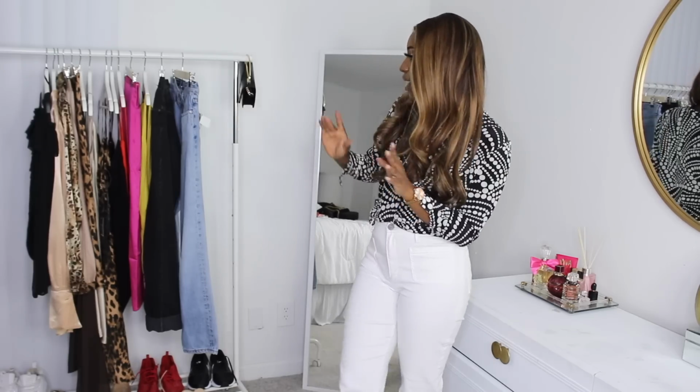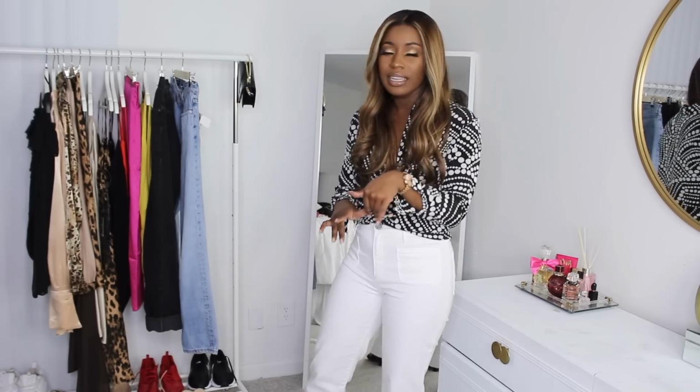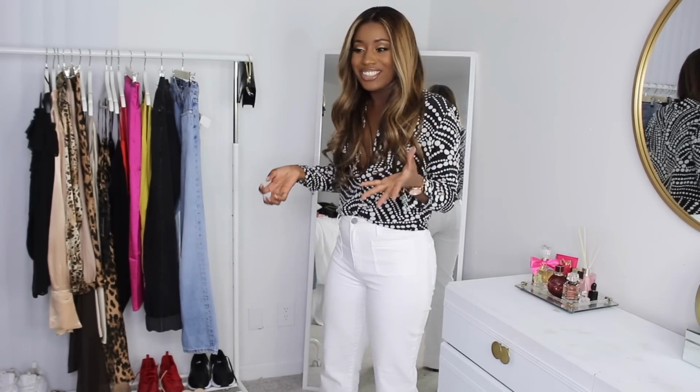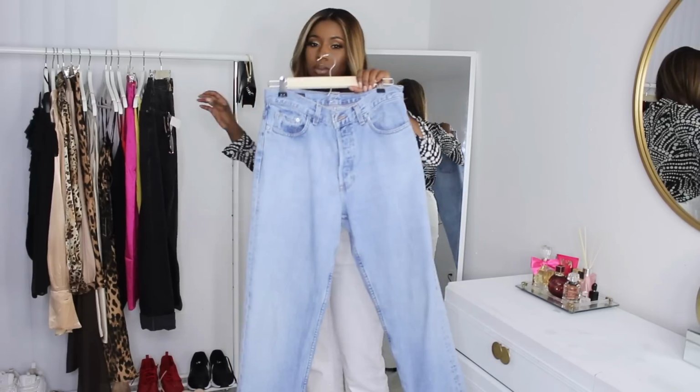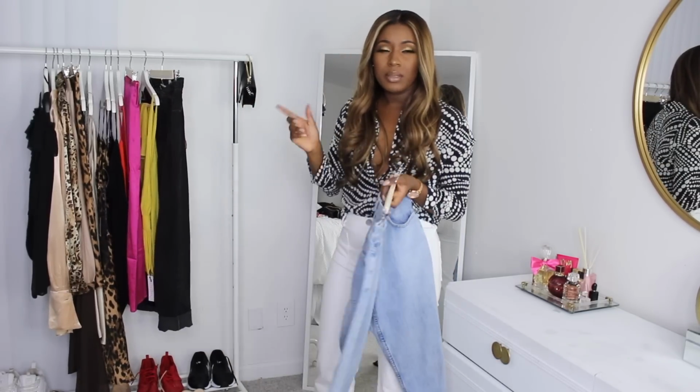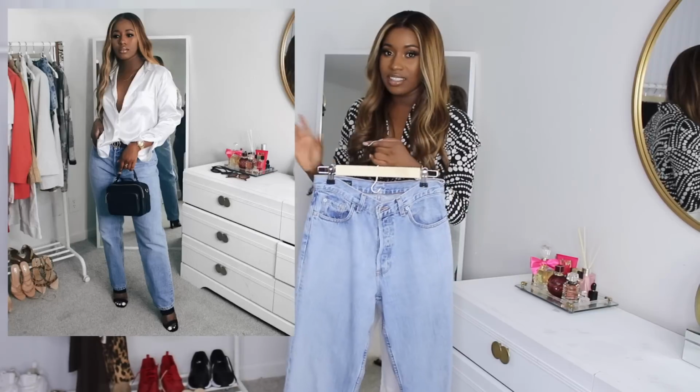So the first thing I want to show you guys are some jeans that I got from Goodwill, because that's where I get all my jeans from, especially vintage jeans, high-waisted jeans, baggy jeans, because I can get the Levi's, the Banana Republic, you know, those hard, sturdy jeans. So I got this one from Goodwill. This one is oversized. I posted a picture on Instagram in this one already, so I'll insert a picture so you guys can see how it looks.